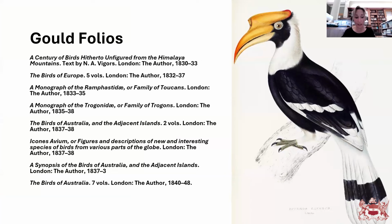So, Gould folios, they were all filled with hand-coloured lithographic plates, and as just described, were very labour-intensive to produce. Published in limited editions, they were sold to wealthy naturalists and institutions by subscriptions. And it took many years, as you can see, to produce a single title. At the time, Elizabeth's skill was also growing in esteem.